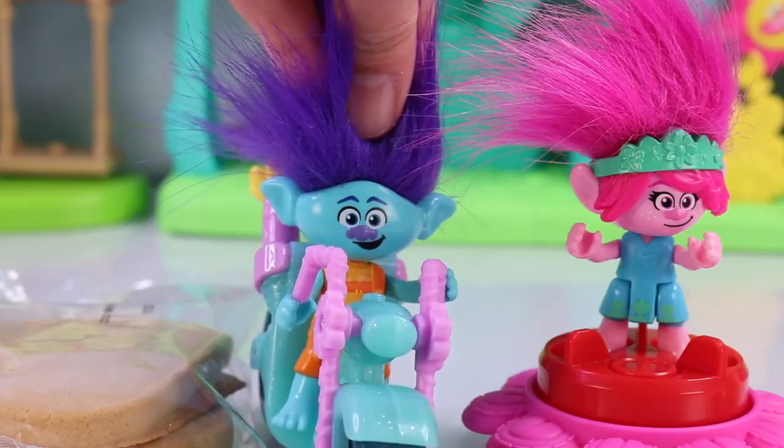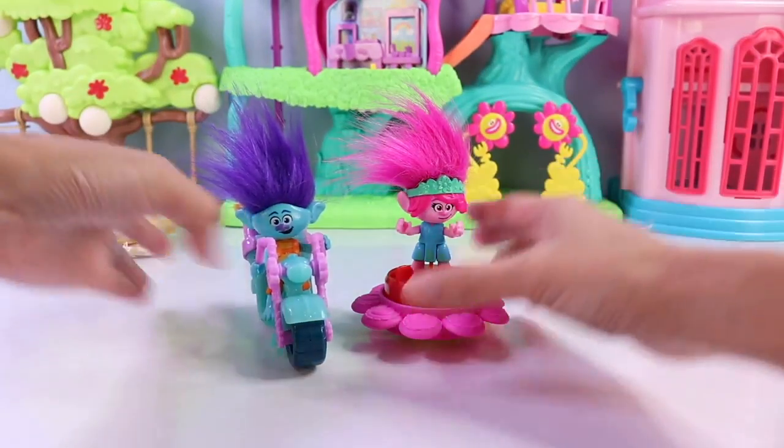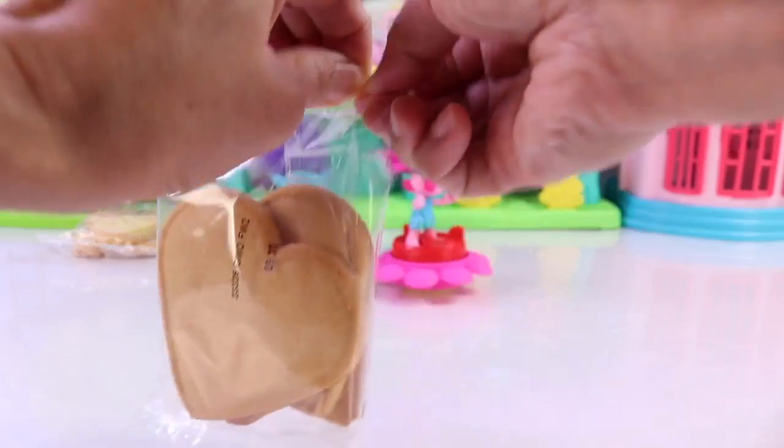Let's do it! Can you tell she's excited? Oh, I can't blame her! Okie dokie dokes, let's go ahead and start. Let's get our heart-shaped cookies here.